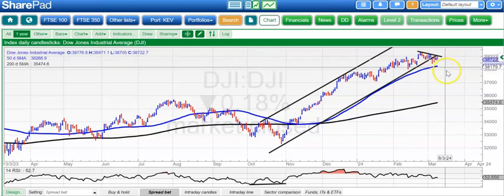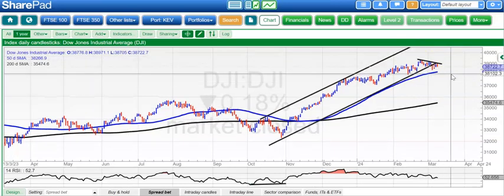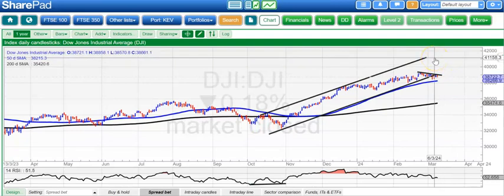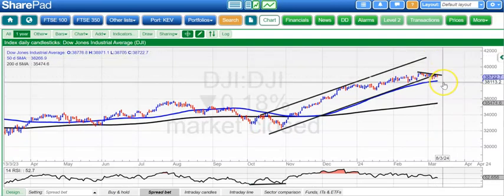That's around the 39,000 level. So we want to see an end of day close above that to get us up to a new leg, 41,000 plus by the end of next month. Otherwise, it's back down to 38,000 and the area of the 50-day moving average in that zone.